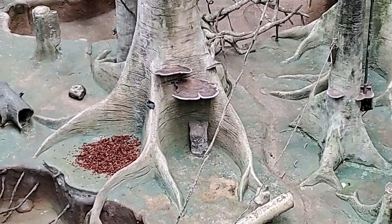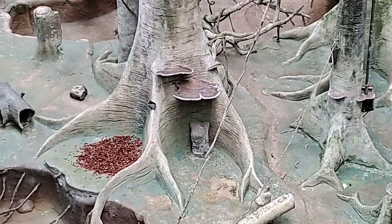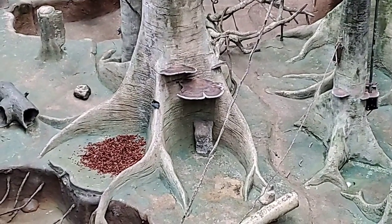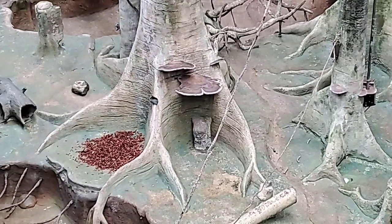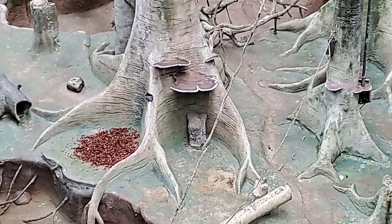So you might have a guenon that's running around and just grabbing the good stuff first. They want to find that. That's their kind of Easter egg hunt for them. And then they'll come back later and eat some of the less preferred things. All of them are valuable and important to their diet. Likewise, in that same general area, you can see some shelving that we put in here. It looks like fungus that we put on the trees.